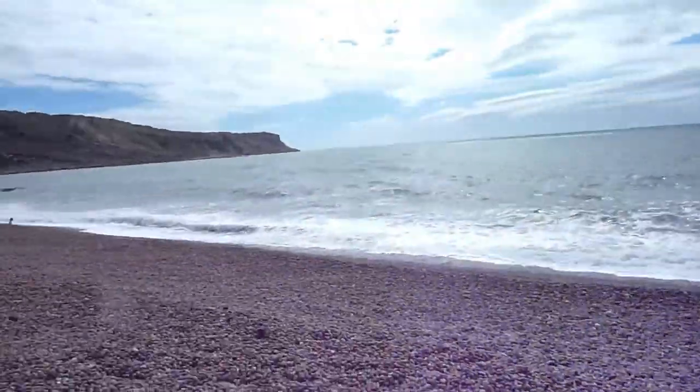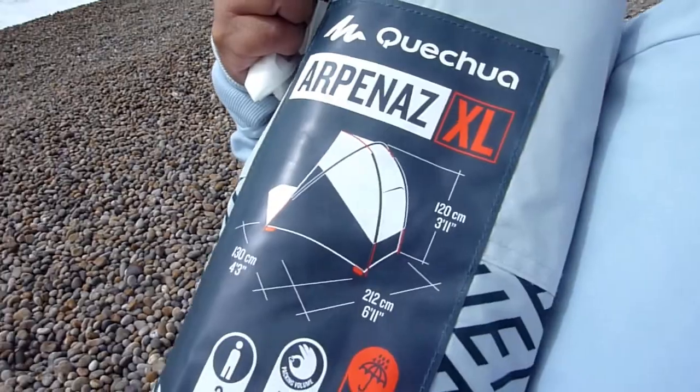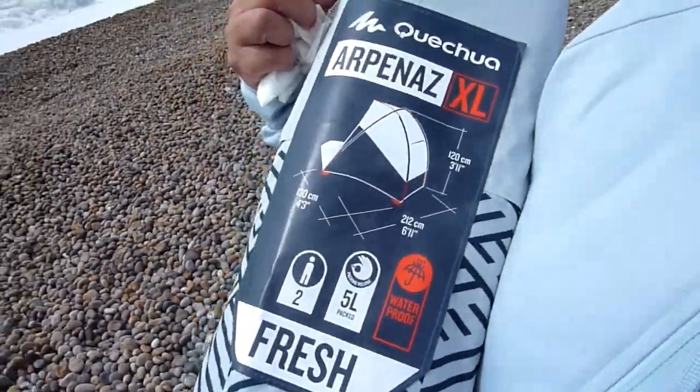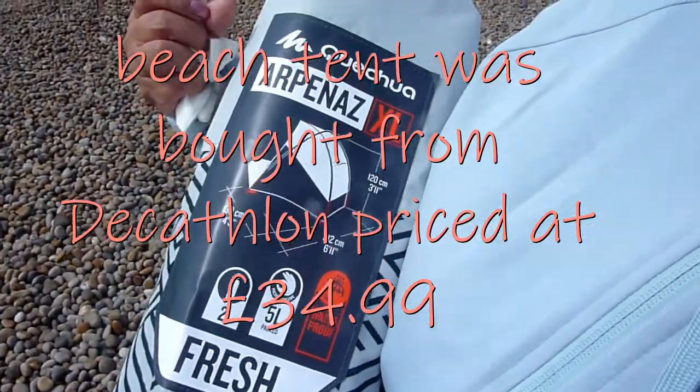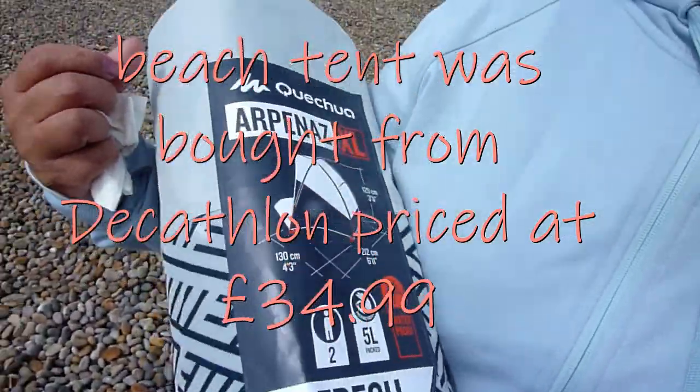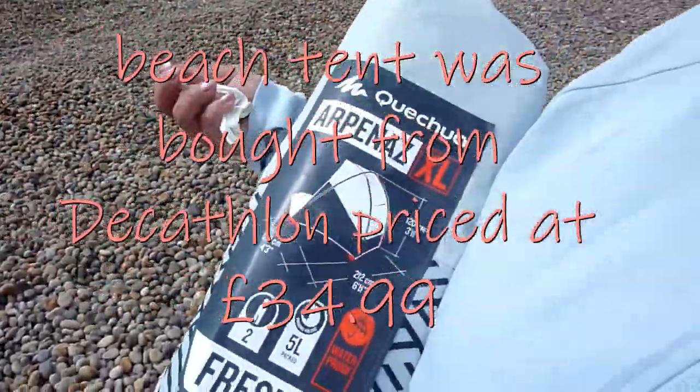Here we are, Portland. What you got there, Elsie? We got a cafe. For this fish tent, £34.99. Have a look. So, that would come in handy. We'll set it up.